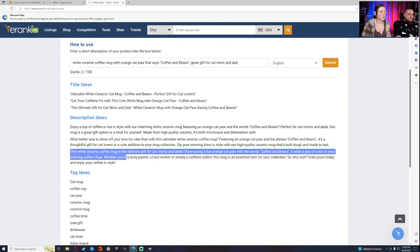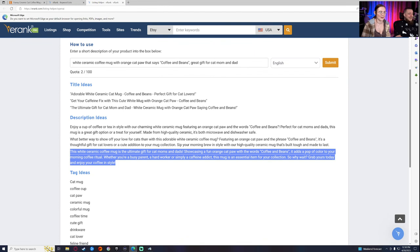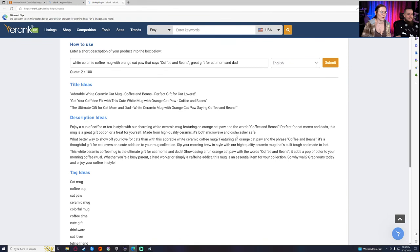This white ceramic coffee mug is the ultimate gift for cat moms and dads, showcasing a fun orange cat paw with the words coffee and beans. It adds a pop of color to your morning coffee ritual. Whether you're a busy parent, hard worker, or simply a caffeine addict, this mug is an essential item in your collection. So why wait? Grab yours today. I don't like the why wait, grab yours today.